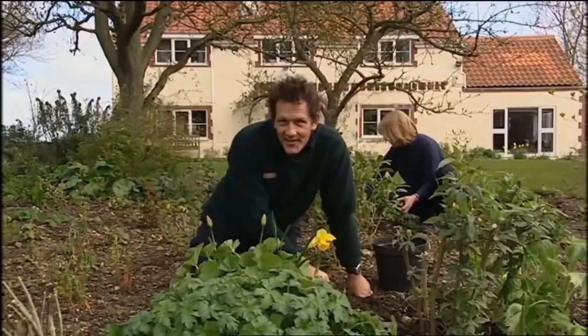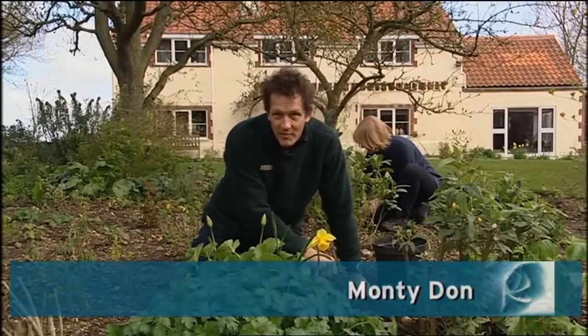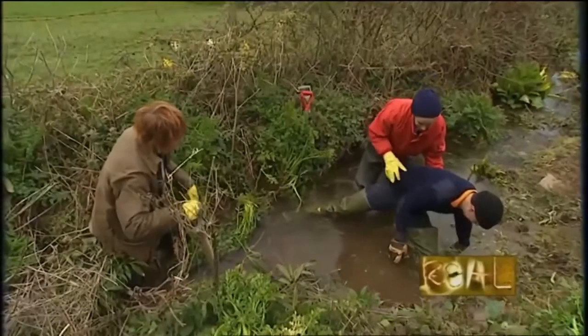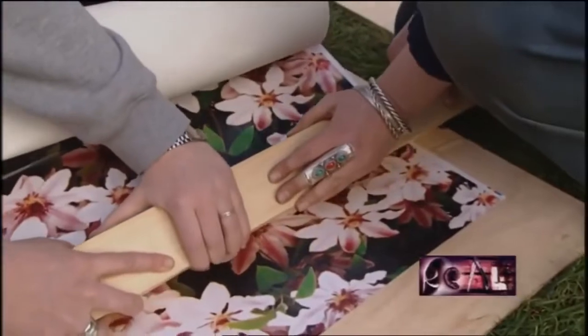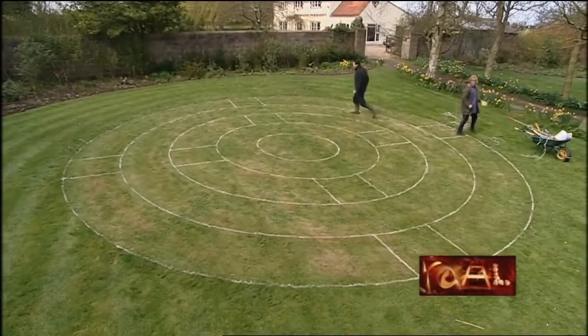Welcome to Real Gardens, where each week we're out in the garden, sharing in all the hard work with our group of amateur gardeners. This week, Carol Klein is up to her knees in mud with police officers Adrian and Debbie. Anne-Marie Powell is getting all creative with sticky-back plastic in Lisa's garden in Harrow. And I'm running around with Bryony, bringing a little bit of Versailles to her Norfolk garden.